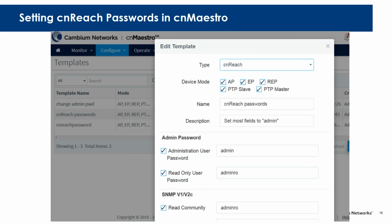So I can schedule a job to change this. Let's say my corporate policy is to change passwords every 14 days or every 30 days. I can do that with a template and push this out. And what I'm doing here is I'm selecting all my CNReach radios, selecting whatever kind of mode they're operating in, and I'm going to change the passwords. And I'll start that job, and it'll go off, and it'll just do it all automatically, and it'll tell me when it's done. That type drop-down window at the top is important because CNMaestro can manage all of our different devices. Certainly it manages our 450i platform today, our cnPilot Wi-Fi platform, and then the 650 and the 820 will be coming along later this year. And of course, the example I'm showing you here is with CNReach.